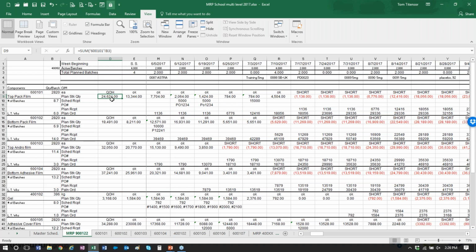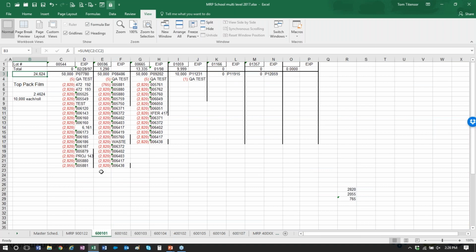So how we get this number, we looked at this 24,000. This is our inventory accuracy. So it's got its own little tab right here, 600-101. There's my 600-101. This is my inventory record. And it says that I purchased 50,000 units on PO 7780 on, that was an old one, February 28, 1997.